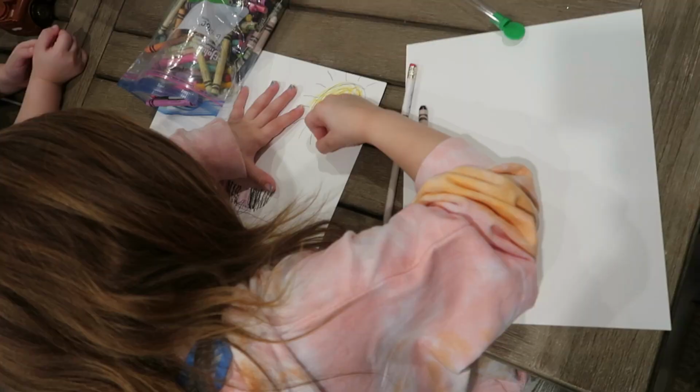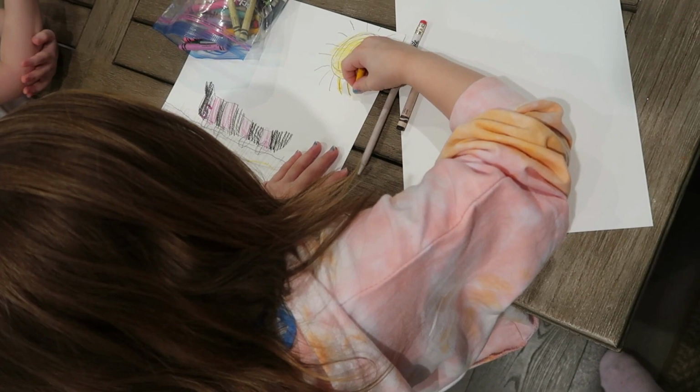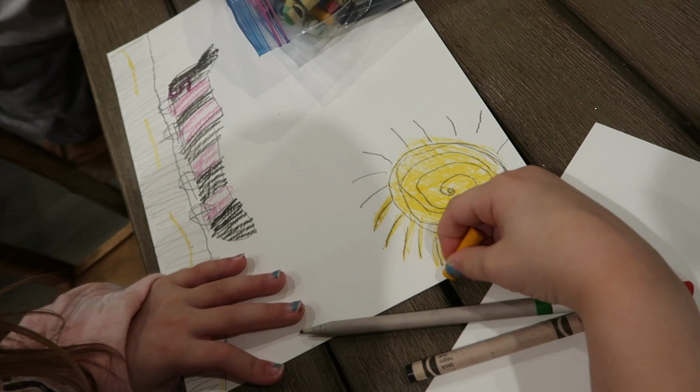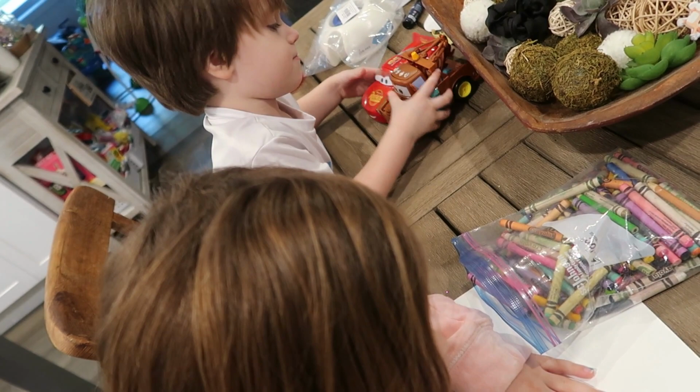Bella is doing some Girl Scout homework right now, so she couldn't do this. So she has to draw her derby car, and it's for a badge, and then she's going to be drawing a map of her bedroom. Mason wants to just go ahead and draw. Yep. All right, so they're doing that.